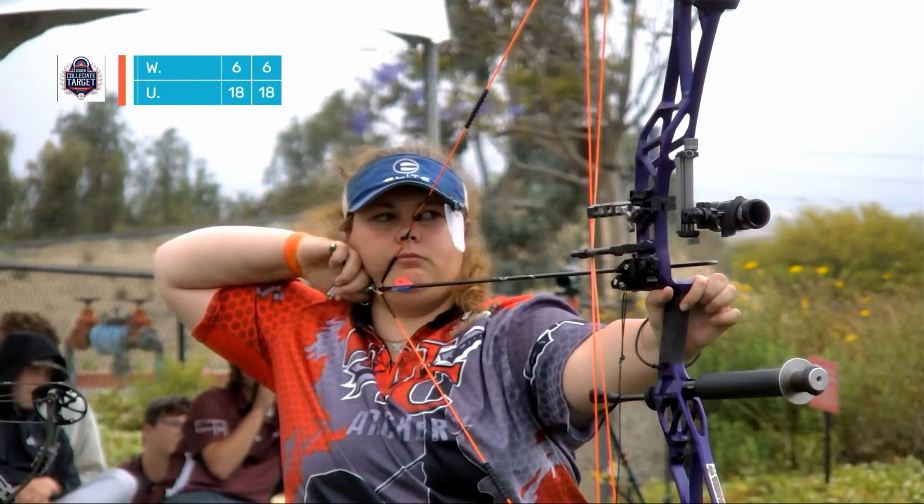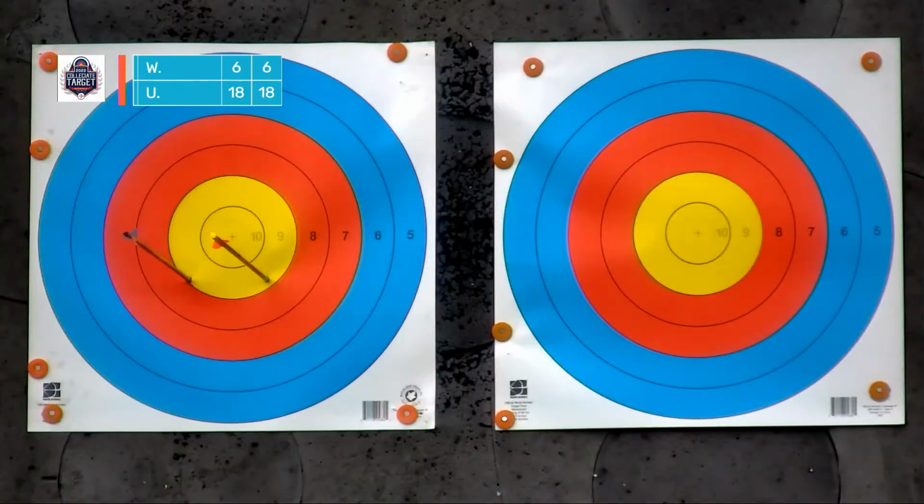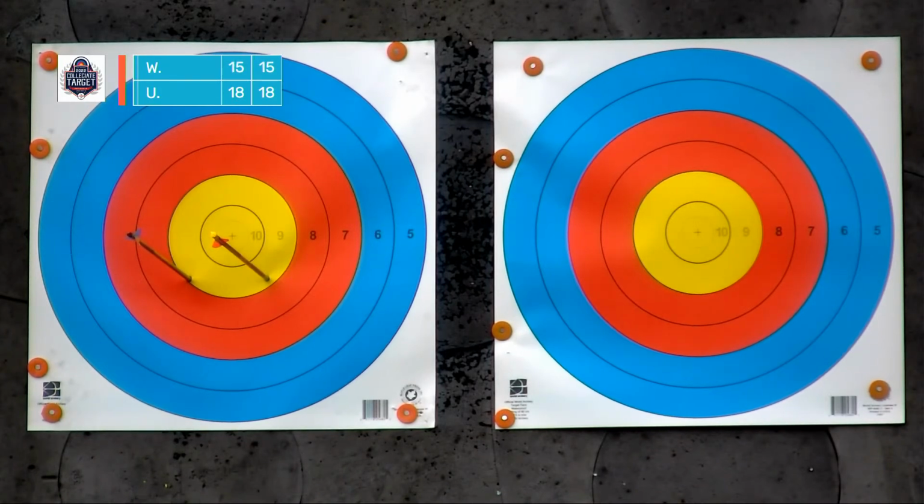How much time do these archers get to shoot their 4 arrows? So they have 80 seconds to shoot all 4 arrows. And as you see how they're switching, the time actually stops for the team, and then it'll restart when they come back up to shoot their next 2 arrows. That's only about 20 seconds per arrow. Yep. Got to get it done quick.